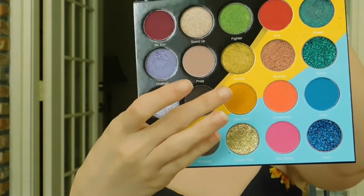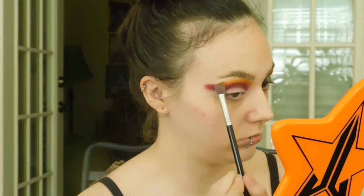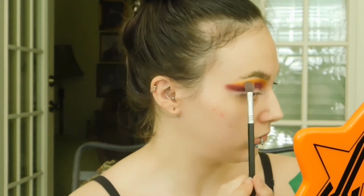To blend that out, I'll be taking Oversabi and the Sigma E25 brush and just lightly blending that out towards the brow bone with a soft hand and making back and forth motions like windshield wipers.